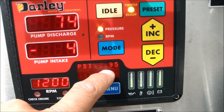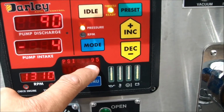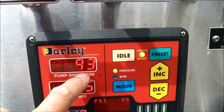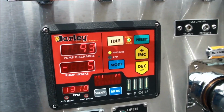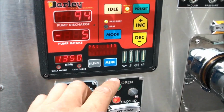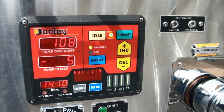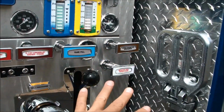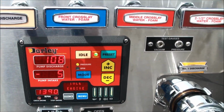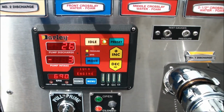What you're calling for is here. What is actual is up here. So we're calling for 95, and the RPM is slightly being increased little by little to get us up to approximately 95 psi of pressure. If I want to run at 110, now I can use any of my discharges to start flowing water. You can always hit the idle to bring the speed back down to idle.